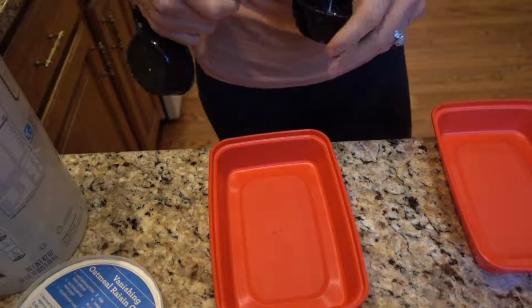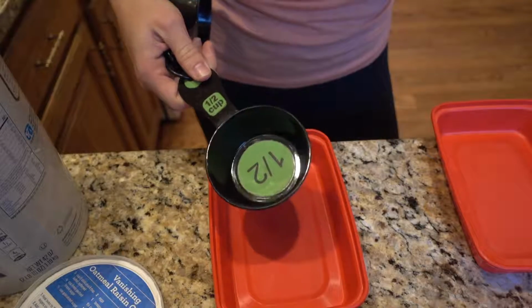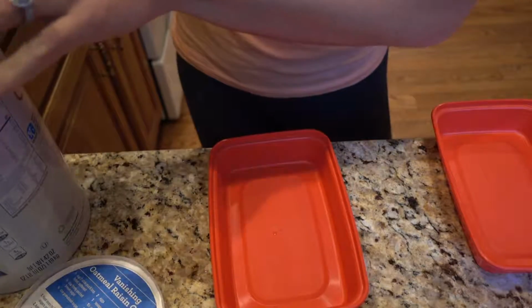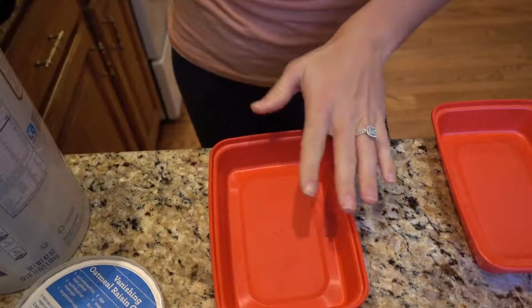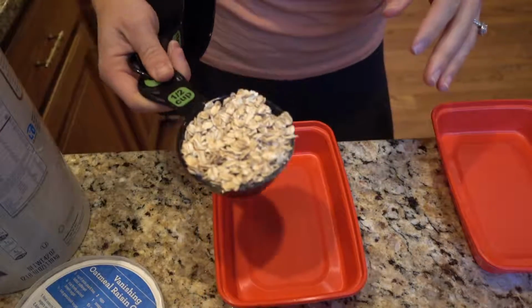For this recipe, I'm gonna show you guys what I would actually eat. If you're a guy or if you're cutting, you might eat more than half a cup of oats. I would eat half a cup in the morning, so I'm gonna show you guys that. Now, if I was to make this for Josh, I would use an entire cup of oats. So use whatever portions you need for your own specific macros.